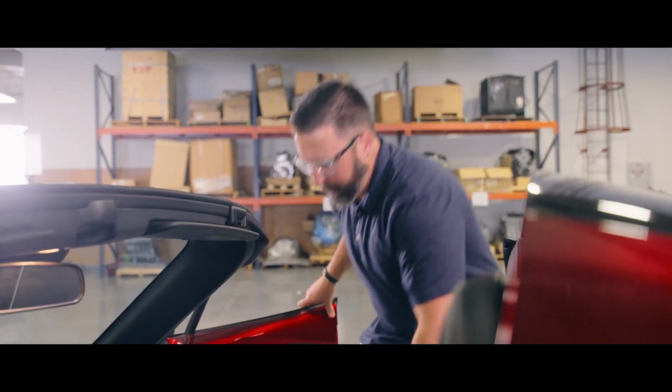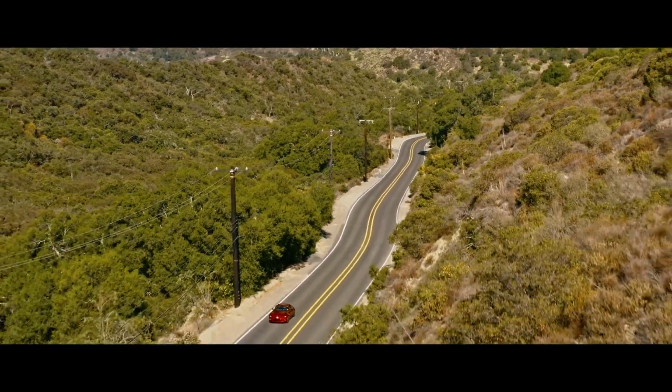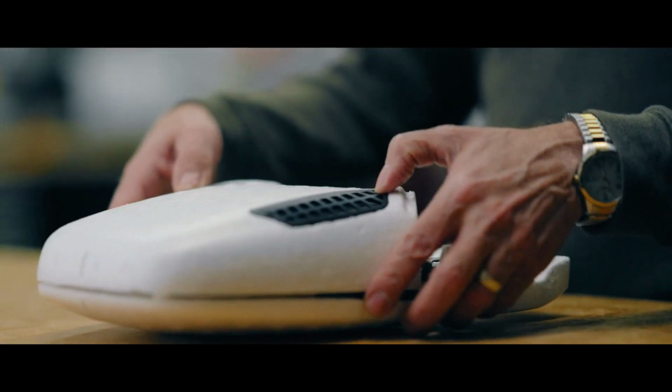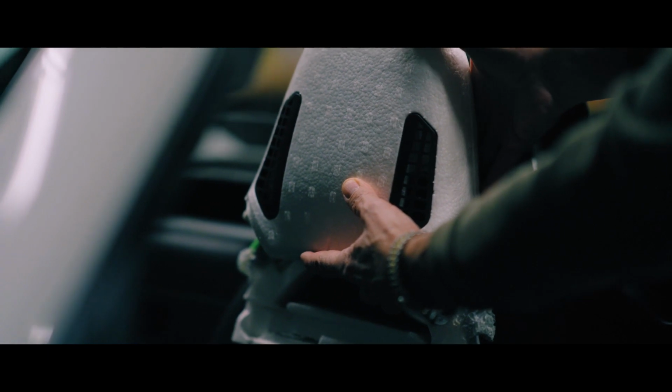Another big challenge is packaging speakers. And in a two-seated convertible like the MX-5, there's not a lot of room behind you to put speakers. The solution we came up with is having what we call ultra near field speakers in the headrest. In the seats of the MX-5, there are actually speakers right behind the listener's ears.